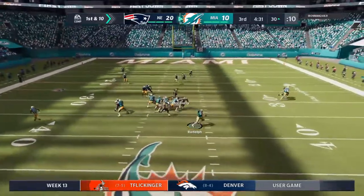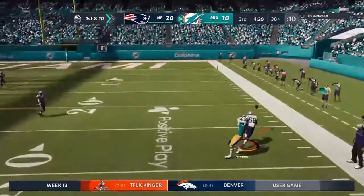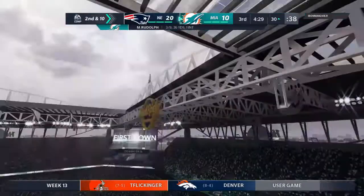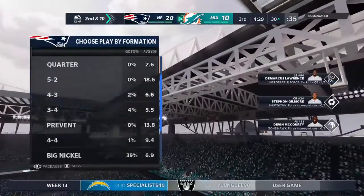They'll try the air now. Here's Rudolph, eluding the pressure right. And his throw's going to be incomplete. He was looking for his tight end, Mike Gesicki, but it'll be 2nd down.